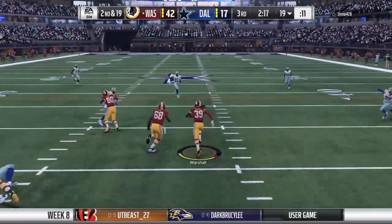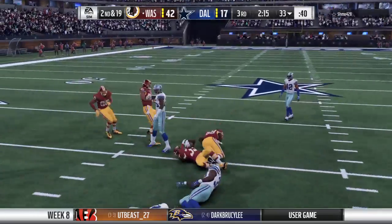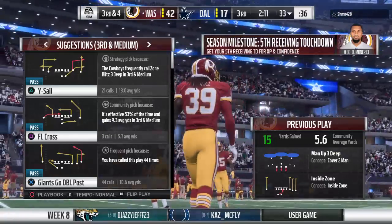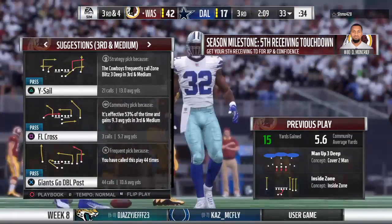They'll run it now out of the gun. Big hole at the 30. And he'll get it up to the 33-yard line. It'll be a gain of 15 on the play. And that'll bring up a 3rd down.